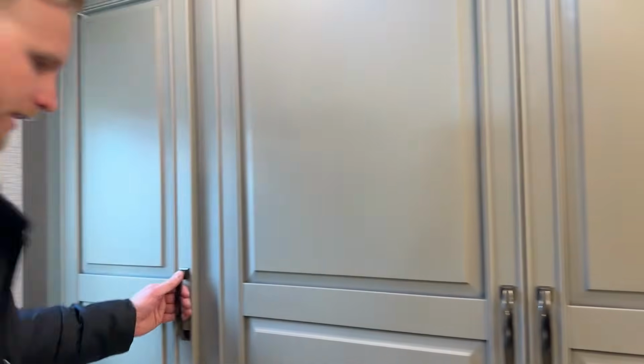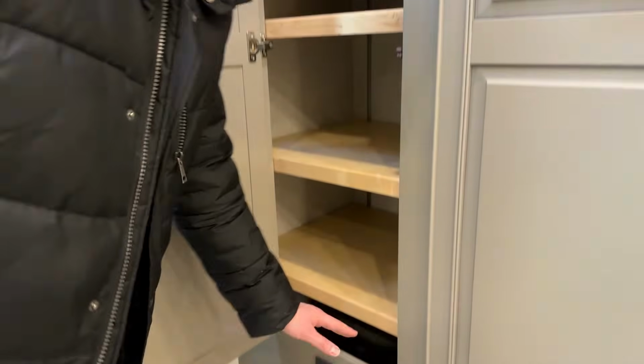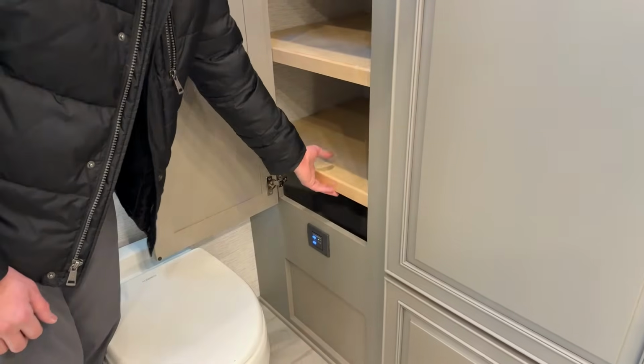And then one more cabinet door over here. And again, I mentioned using this for a hamper. Really good spot to just throw everything down underneath that. Maybe raise this shelf up a little bit.